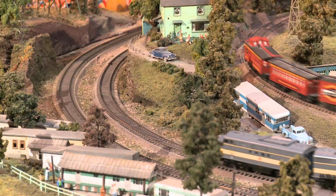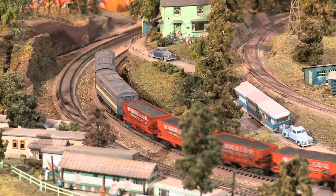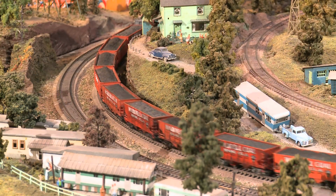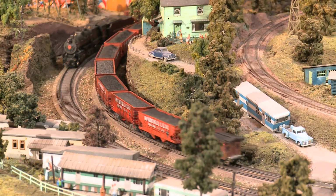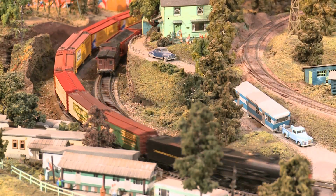The majority of the trains running are HO-gauge. HO is the most popular size with hobbyists because of the realistic look, its reliability, convenient size, and the availability of many attractive scale accessories.